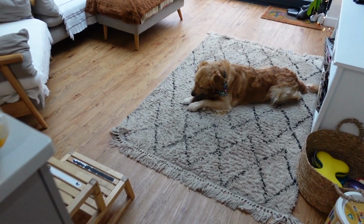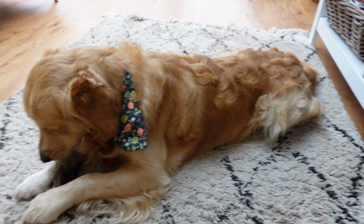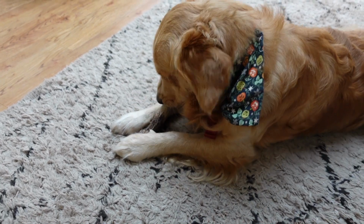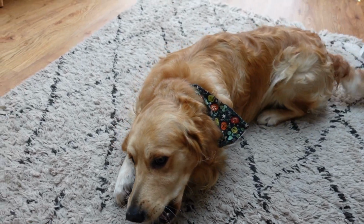If you can hear crunching, it is this beautiful boy who is just playing with his antler type thing that he loves. So if you hear any weird noises, it's most likely you, isn't it, Merl? You're a good boy. He's very happy.